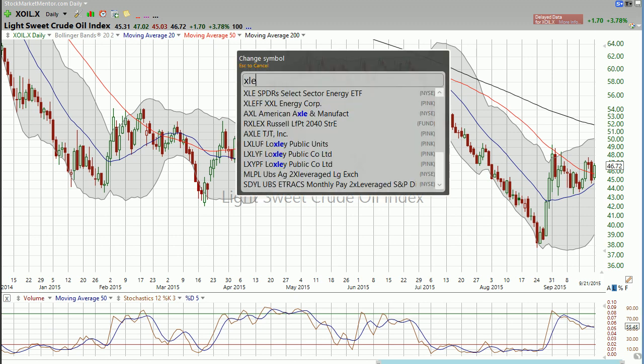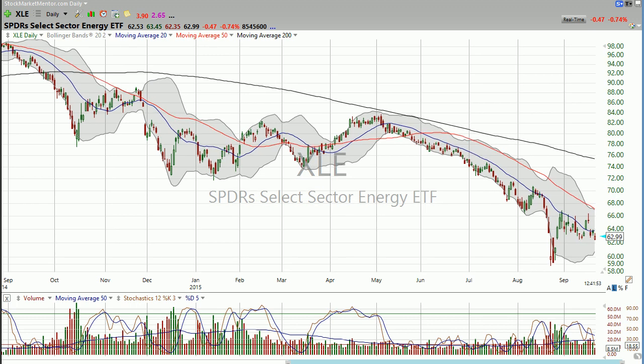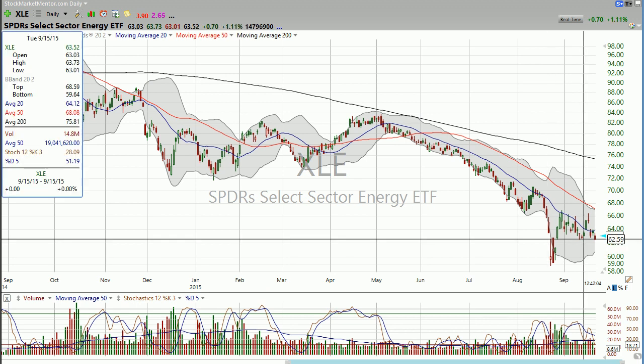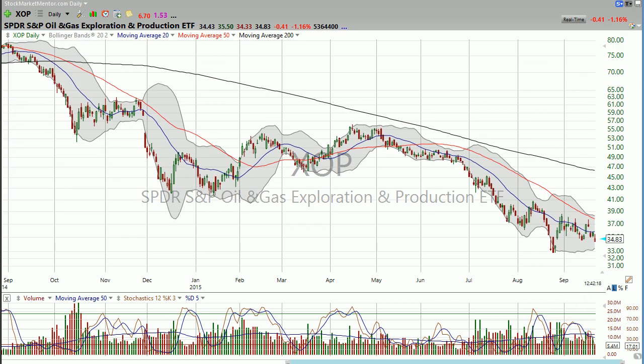Look at the XLE. By the way, just as a general note, lest someone misinterpret what I'm saying, I'm not pounding the table saying put your money in oil stocks or in energy stocks. I'm not. I'm just pointing out the fact that these had hit an extreme low. This may be sniffing at a bottom here, and it's worth watching. The XLE, it's still too early to tell. XOP looks a little more basey. Looks like it's working on a little bit more of a base.